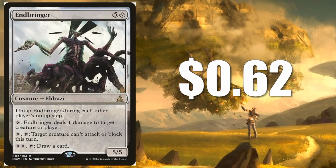We're going to go color by order, starting off with a number of colorless cards, and there's a reason for that. That reason right now is Karn the Great Creator. He has really inspired a lot of people to play more colorless decks in multiple formats, and those include Vintage and Legacy as well. Endbringer is one of the cards I wanted to feature today at 62 cents.